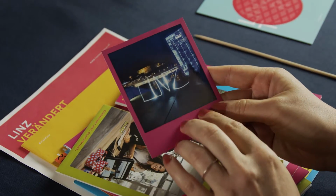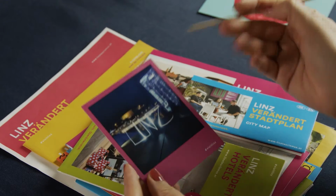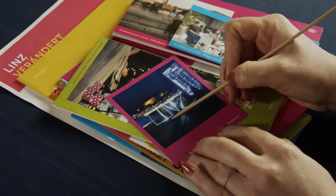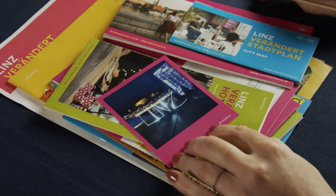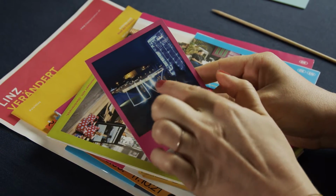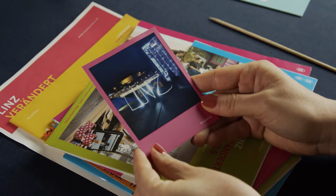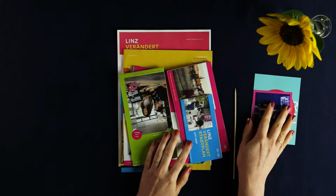Then we get a little Polaroid. Again with the name of the city in light. So this was taken, I guess there's a Danube somewhere down here with the bridge across it. It's a cute idea.